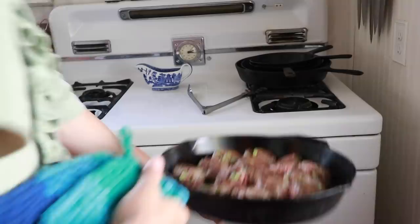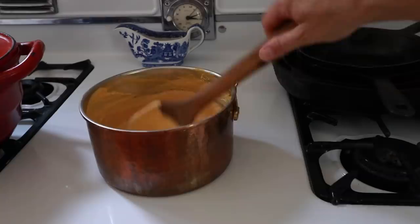I am testing a pumpkin pasta sauce for the blog. I showed you that in the recent video. So I'm just going to get some pasta going. I have meatballs in the oven. I got some pumpkin pasta sauce, and that's what we're going to have for dinner.